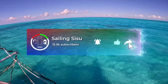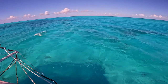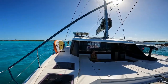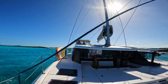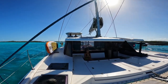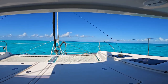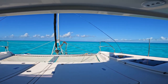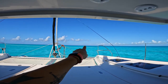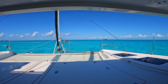Guys are very brave. Crazy. Madness, not crazy, madness. I came to stand in the forward cockpit because I'm so scared of going flying over the front part. But we're literally on the sandbank now. So we can just get over it, and then... I think we are okay.